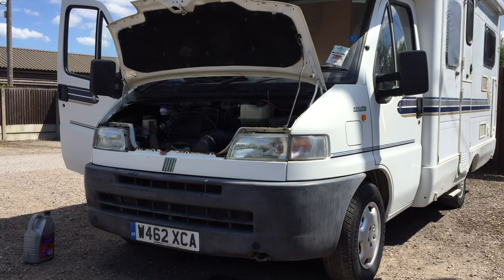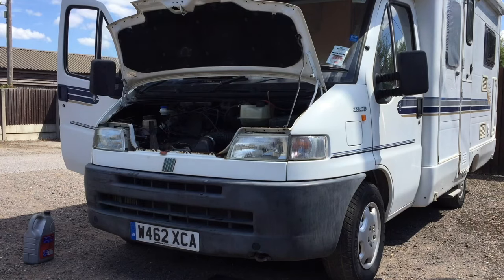So let's continue on. I am not actually going to time lapse any more of this bit, because it is just changing an air filter and a diesel filter. What I will say about the diesel filter is the new one, I'll just grab it, bear with me.